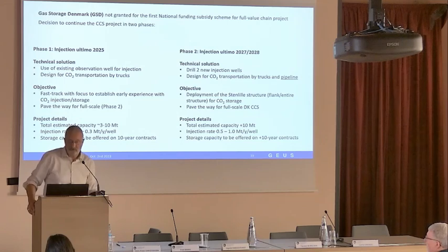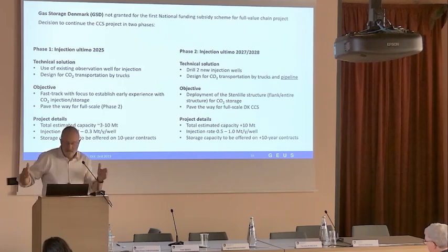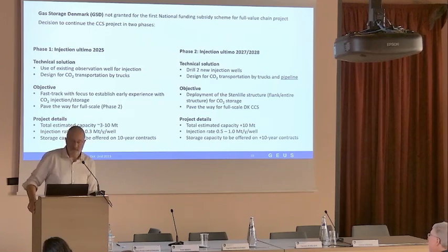Phase 2 was the larger project that was not granted in the first place. The plan is to drill 2 new injection wells, and the design for transportation and receiving the CO2 should be both for trucks and for pipelines. The objective, again, is to deploy most of the flank for CO2 storage, and again pave the way for full-scale Danish CCS, moving from Stenlille to one of the other structures that has been evaluated. Then we can have an estimated capacity of more than 10 million tons, again injecting 0.5 to 1 million tons per well per year.